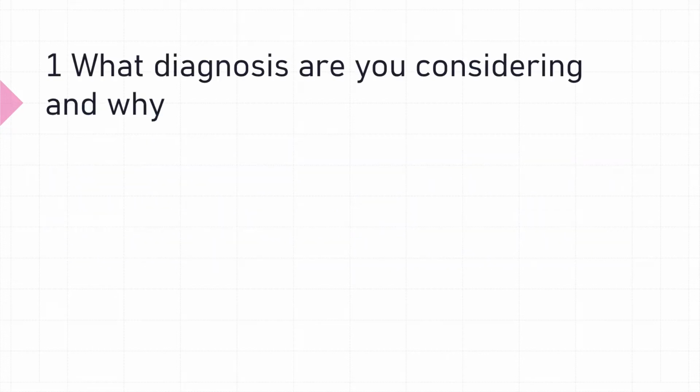First question, what diagnosis are you considering and why? So the answer to this is pyelonephritis, the most obvious one, but also right ureteral obstruction or injury. Basically, pyelonephritis is the most obvious one. She's got temperature, she's got high heart rate, she's got tenderness, especially in the right angle.